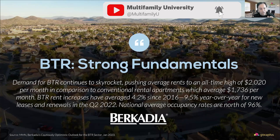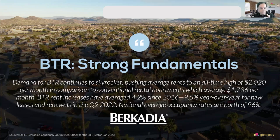So now I'm going to hand over to Anna. She's going to tell us a little bit more about the fantastic state and also the powerful metro that we found through our cutting edge data science research. Anna?